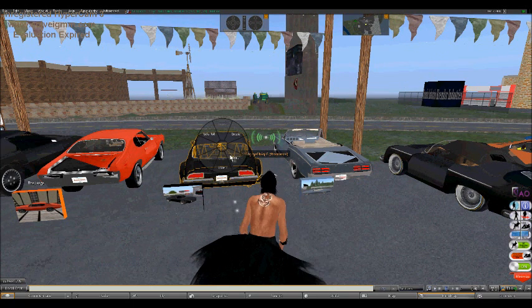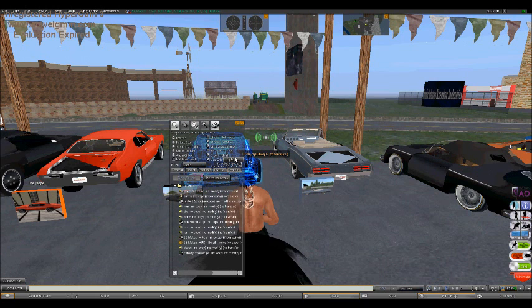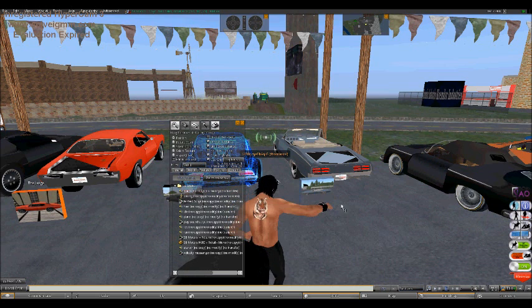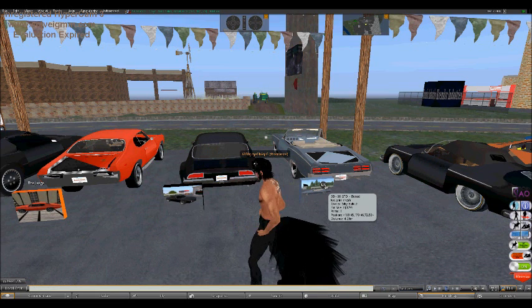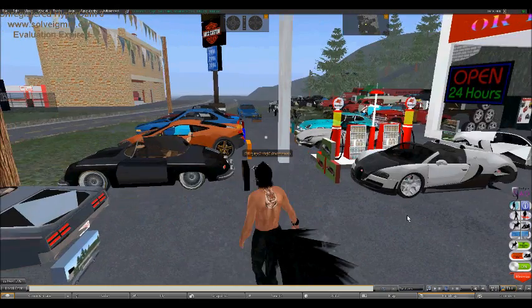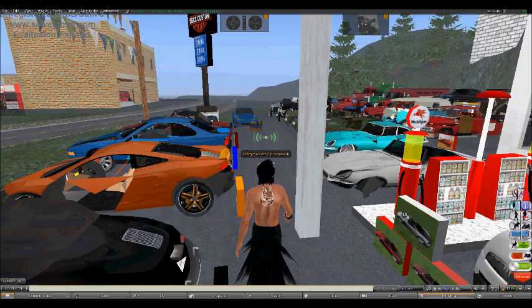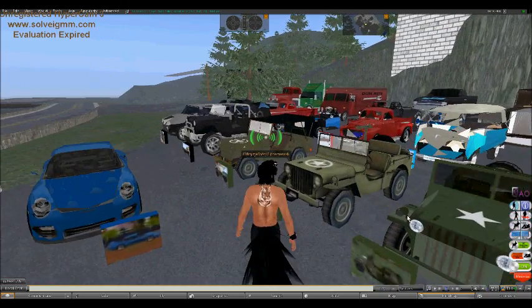Now these ones might be ACS scripted. Let's see, loading contents. Oh, these have their own special scripts. 66 GTO 12, Porsche. So you see this amazing amount of vehicles you can own in Second Life.